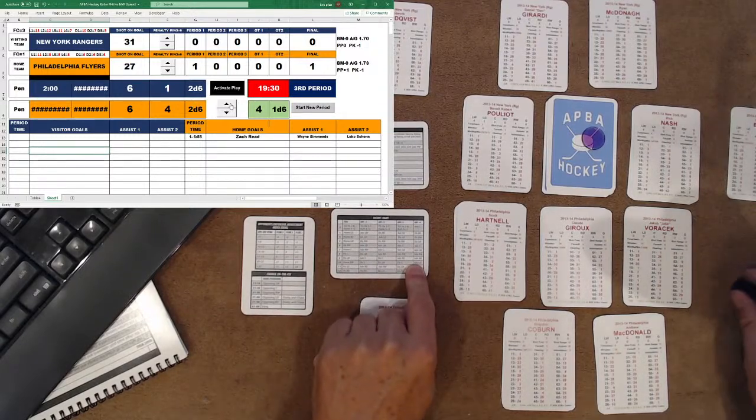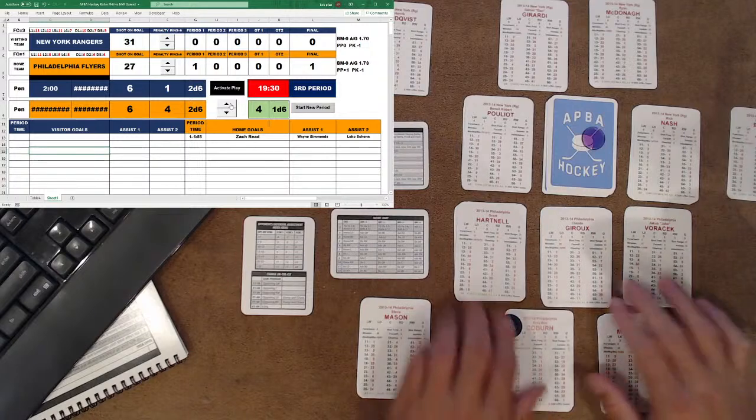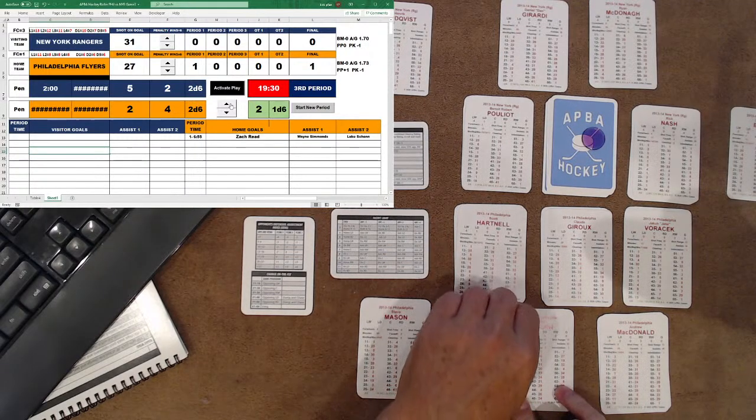+4 is advantage of the left defenseman. That is Braden Coburn. Let's see if the Flyers can put this in. Let's see what he's got. 24 is a 27 on the power play. That's going to be intercepted.